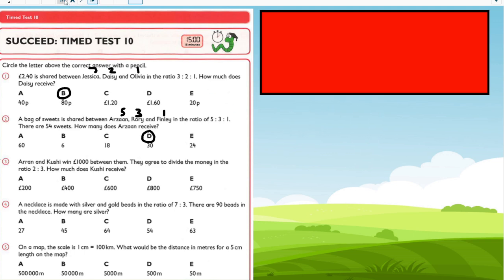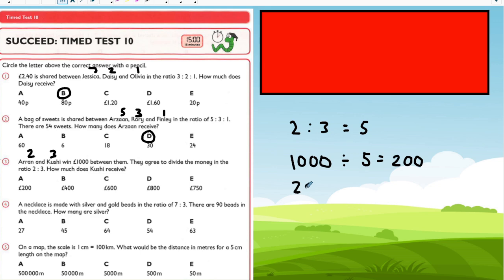So again, we're going to focus on the number of parts. So we've got 5 parts altogether. And then we're going to do 1,000 divided by 5. And that gives us 200. And then it's how much does Cushy receive? Well, because it's in the ratio of 2 to 3, Cushy gets 3 parts. So it's 200 multiplied by 3 to give us £600.